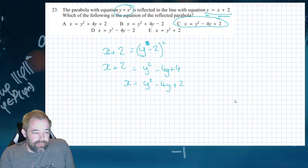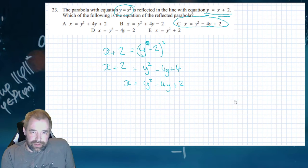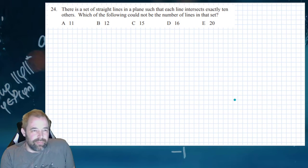The other thing we could do, C looks very right here. You're absolutely right, Sam. The other thing we could have done, we could have sketched it. But when you sketch it, you need to know what all of these look like, and they're all very similar. So I don't think that helps you very much. You might be able to eliminate some.